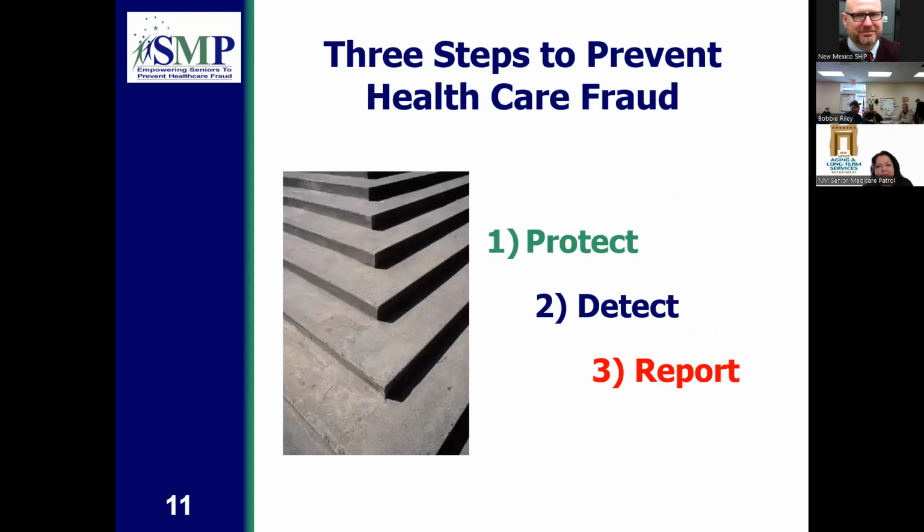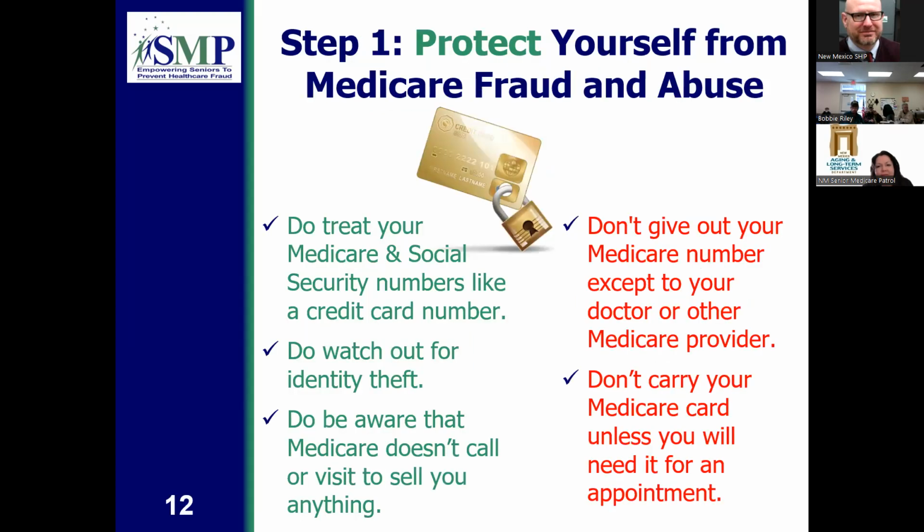There are 3 steps to prevent healthcare fraud or Medicare fraud: protect, detect, and report. Step 1 is to protect yourself from Medicare fraud and abuse. These are some do's and don'ts. Do treat your Medicare and Social Security numbers like a credit card number. Do watch out for identity theft, and be aware that Medicare will not call you. Don't give out your Medicare number except to your doctor or other Medicare provider. Don't carry your Medicare card unless you need it for an appointment. So you should always protect your Medicare card and ID number.